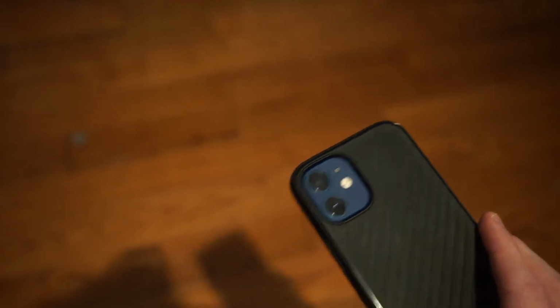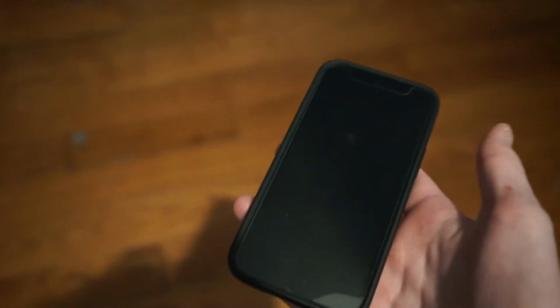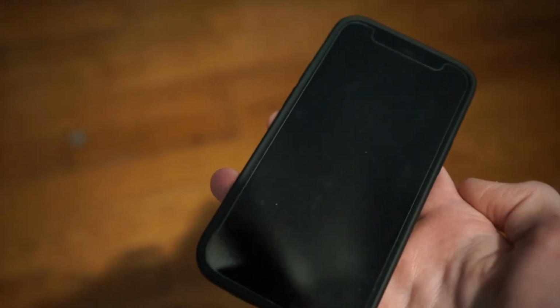So that was confusing, and it was annoying too. So what I did was I requested an express replacement phone from Apple. Pretty much what an express replacement is, they send you a refurbished phone, and then you send them back the old phone, which is broken. So I did that, so I get the phone, and I'm guaranteed a phone, and they're not going to do the same thing.